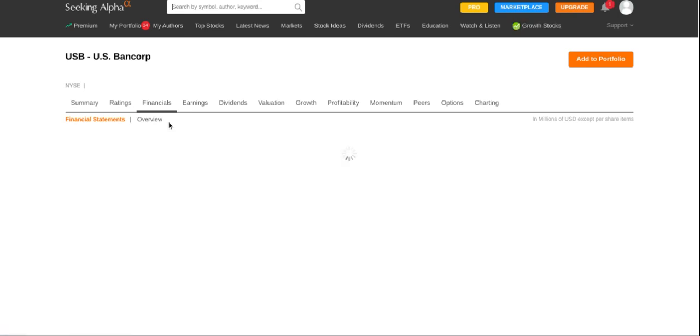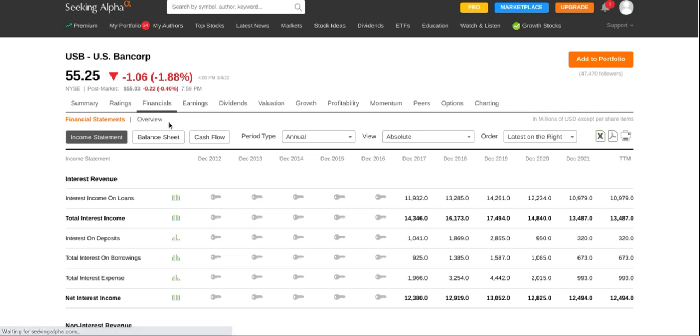So we need to take that into account. But I do expect these financial stocks and these banking stocks to have an increase in revenue when the rates do inevitably rise. So in 2017, they had revenue of $11.9 billion. Then in December of 2021, they had revenue of just 10.9, almost $11 billion. And it went up all the way up to 2021.